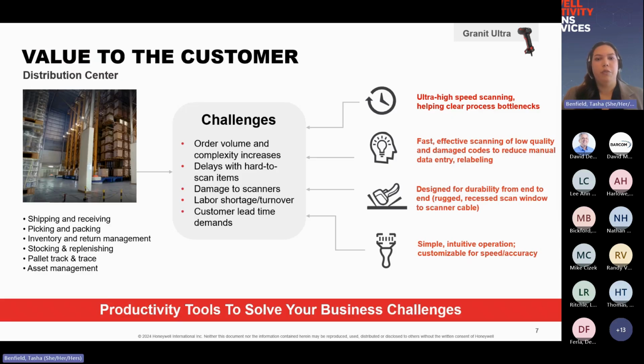So when we are looking at the distribution center, most of the typical workflows that we see are ones that are encountering all day, every day, featured on the left-hand side of the screen. You'll see order volume complexity increasing, the number of SKUs increasing, the size of orders decreasing as there's getting more and more customization, more shipments, direct to customer, things of that nature. All these things truly mean that scan transactions, as you get into smaller unit levels and smarter level orders, are where productivity of the capability to scan really comes into play. You'll see things like damages to scanners.